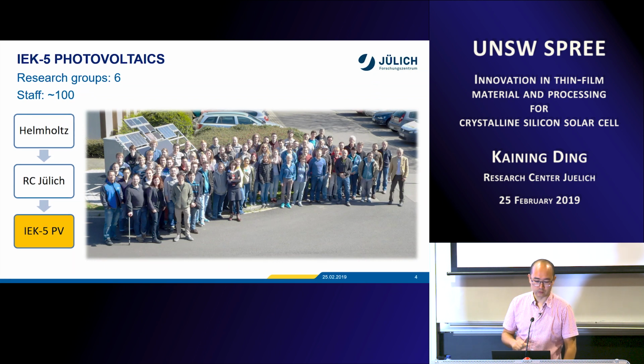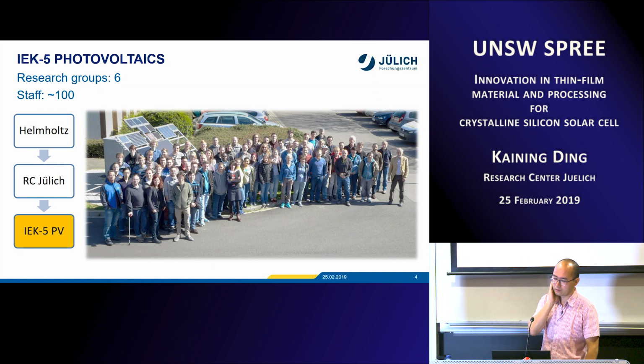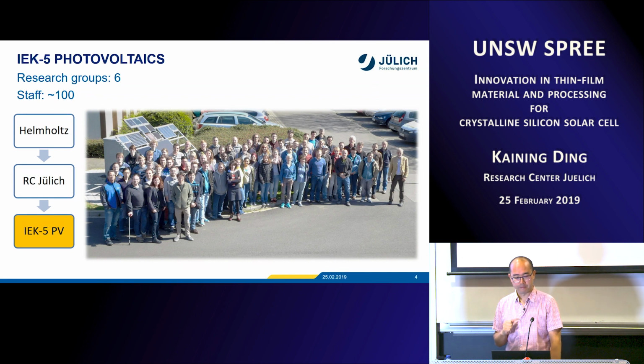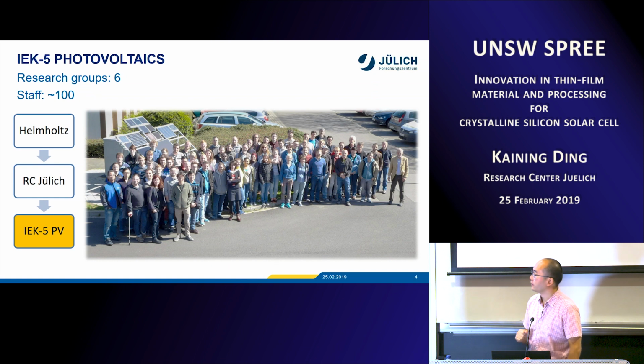And this is an institute that is only working on photovoltaics. We have around 100 people, and at the moment there are 6 research groups. One of them is working on organics and perovskite solar cells, with a focus on analytics. There's also a group working on module analytics, and another one specializing in laser processing, as well as some activities on the application of silicon thin film solar cells.